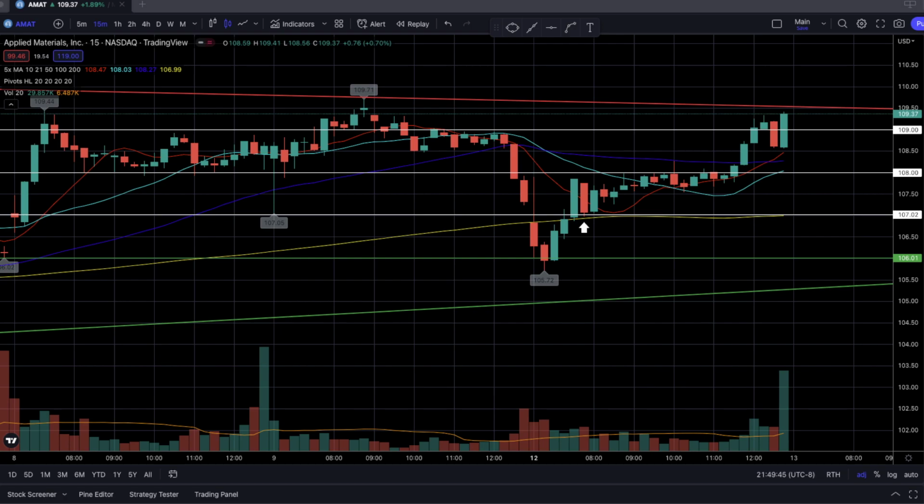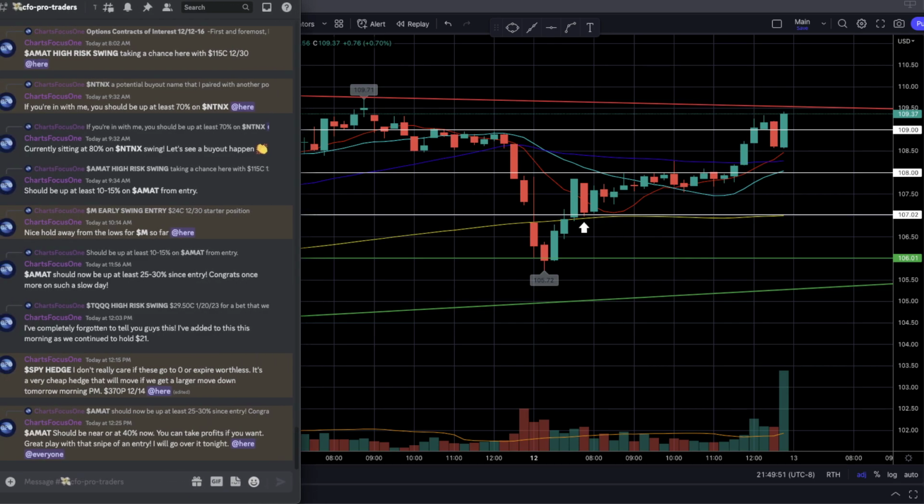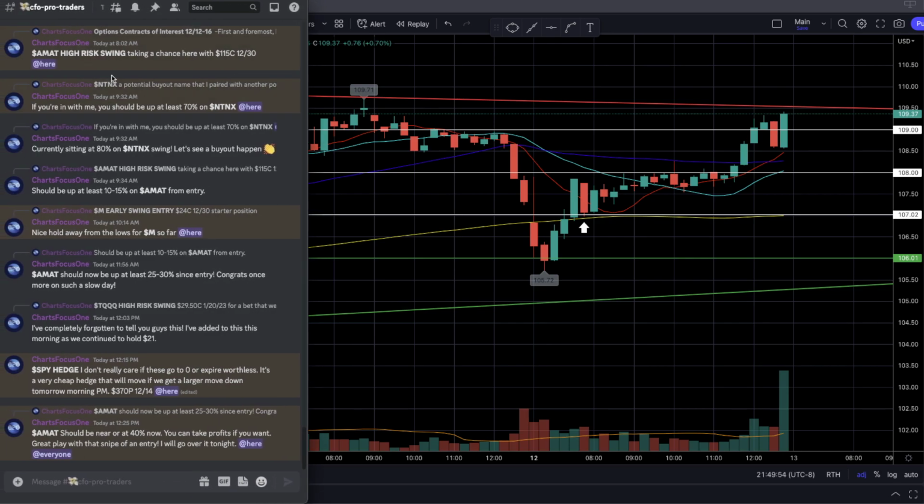But as you guys already know, I like to take a little bit more risk, just because I know my risk and I'm a bit more experienced. Now, as the day went by, we continued to get a nice return on our entry point for our position. So we were up at least 10 to 15% from our entry around 9:34 a.m., and then around 11:56 a.m. we're up at least 25 to 30% since entry, and then finally we were up 41%.